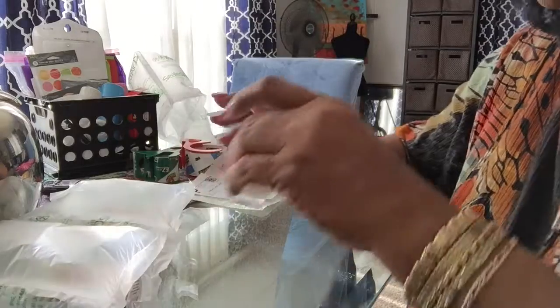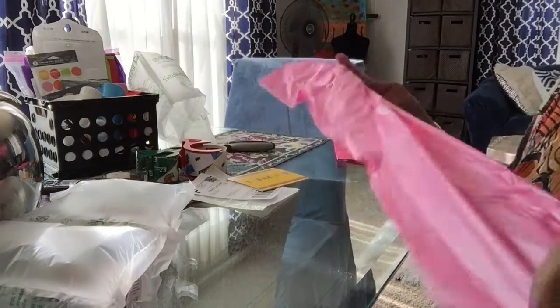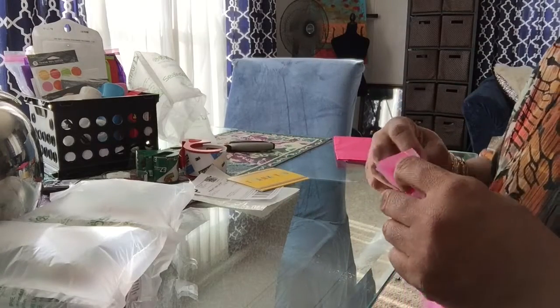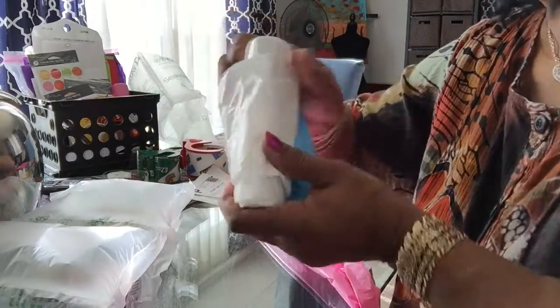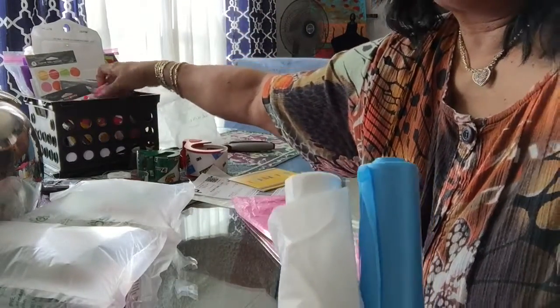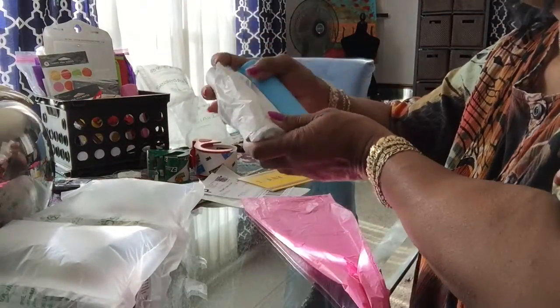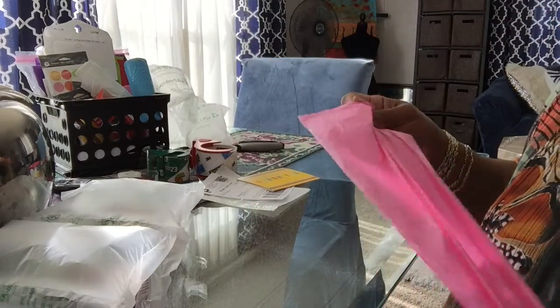Okay, these are secure. I use these bags I get from Dollar Tree. They come in rolls. I have all colors. And each color has a different scent. Very lightly scented. Let me see what this man bringing.